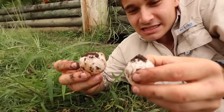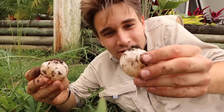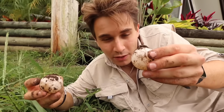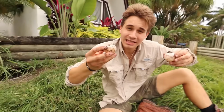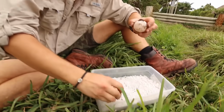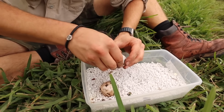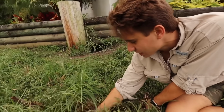It's nesting season, so right now all the Redfoot tortoises are laying their eggs, and these eggs right here are gonna be babies. The reason why we wanna collect these eggs is because if we were to leave them in the ground, they more than likely will not hatch, because there's different temperatures, different humidity. We wanna get these guys in the incubator where we have constant temperature and constant humidity, which is gonna give these eggs the best possible chance to hatch out.